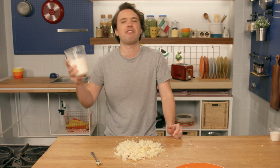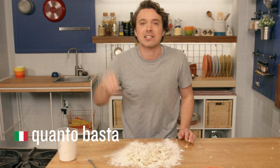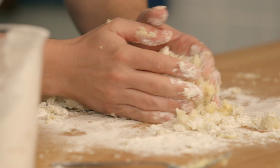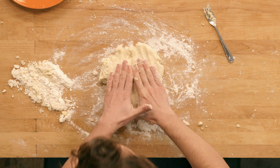Now you can come in with the farina, which means flour in Italian. The amount that is correct is quanto basta, which means the right amount. You gotta just go by feel. So what you're looking for is something to just come together and be a little bit craggly. Push it down and make a big Italian pancake.